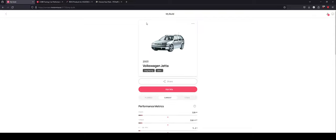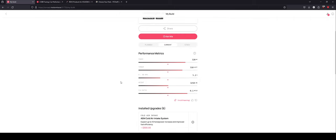So let's say quick add. I want to do a Mishimoto. We'll just do quick. Or you can click this and you can click find similar and stuff like that. So now we can go back. We can look here. And that's what it's estimating with the Franken turbo, which is sweet.